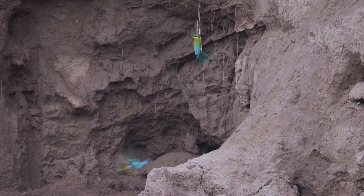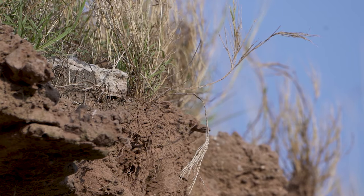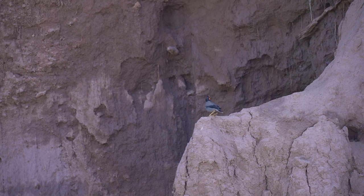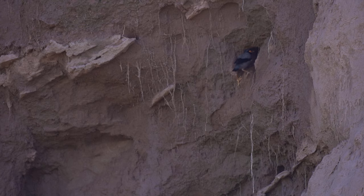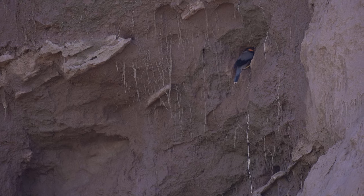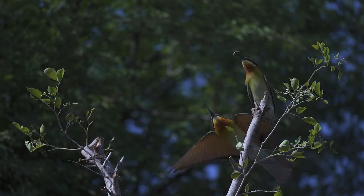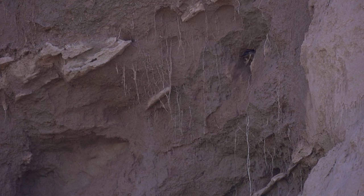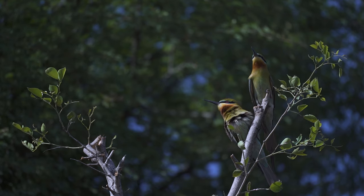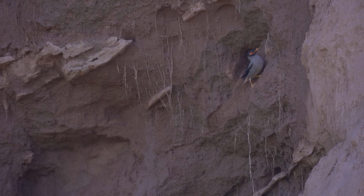Somebody is interested in our guy's nest. A clever bank myna wants a half-built home for free. By expanding the entry of the nest, this myna will make the nest useless for the bee-eater. Time is running out for the bee-eater. Make sure that the owners are not around.